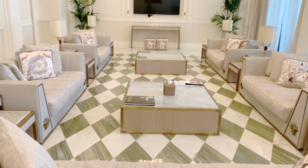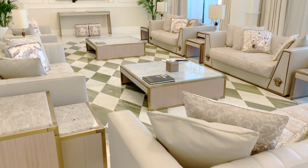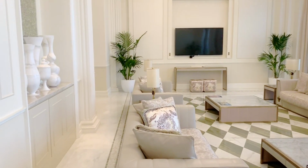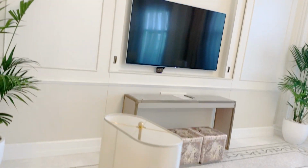And look at the family room. Just to get a sense of the scale of size, just imagine being able to put 5 full-size sofas in one room and still have ample space to move about. And that beautiful inlaid tile in the family room to mimic rugs is beautiful as well.